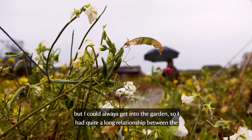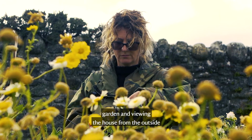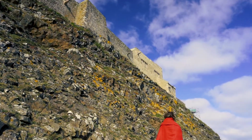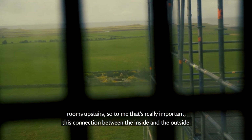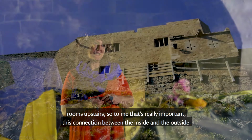So I had quite a long relationship between the garden and viewing the house from the outside and wondering about the inside of the house. And once the scaffolding is gone, you will be able to see the garden from some of the rooms upstairs. So to me, that's really important, this connection between the inside and the outside.